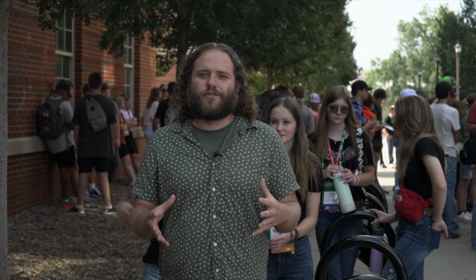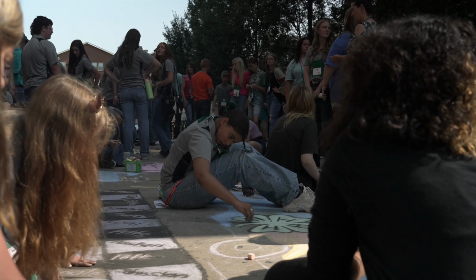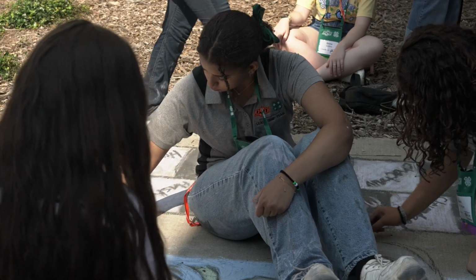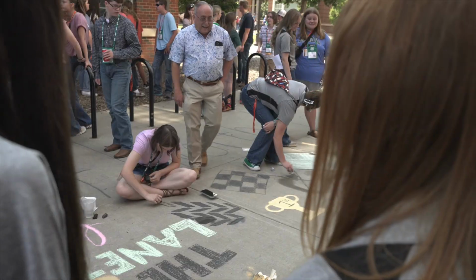4-H State Roundup is a great time of year because it brings these model students here to OSU, students who have really worked really hard. So right now the entire state is in a district competition. They decorate the sidewalk. It's a chalk decorating contest based off of our theme this year. So we try to get all the district officers to come up with their own picture and their own design, and they get other delegates from their counties to come pitch in.